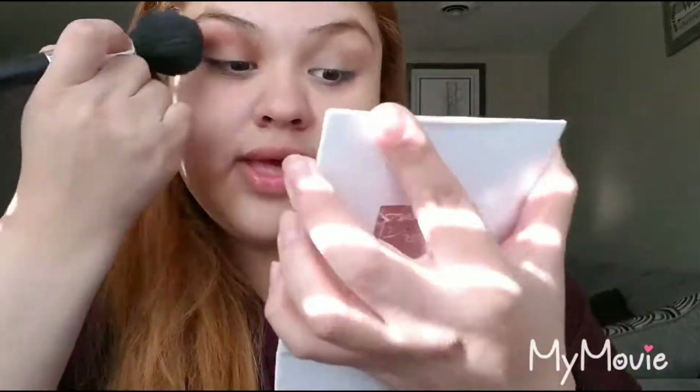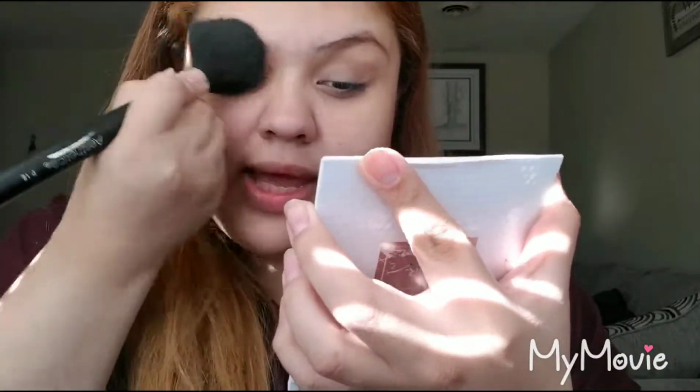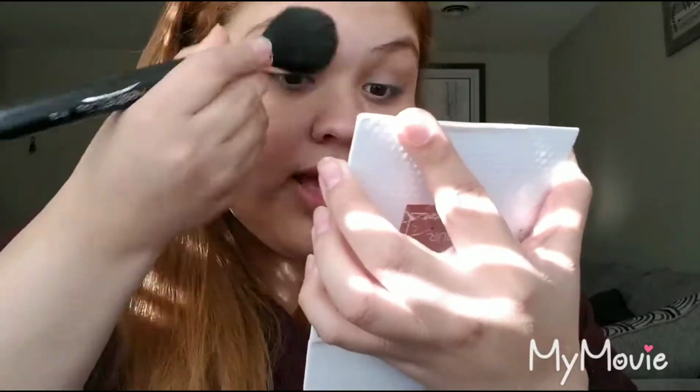I like to go in with a clean brush. I'm using this one from Aesthetica. This is a P12 and it's just a fluffy brush, and I'm just gonna use it to help me blend because I have a heavy hand sometimes.